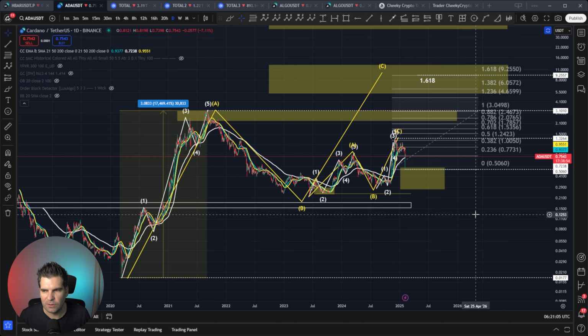925 is my initial thoughts here when it comes to ADA in terms of the diagonal based pattern, which is significantly higher than my previous $5 or 2.27 for that impulsive trigger point. So again, we'll keep a close eye and see how things develop over time.